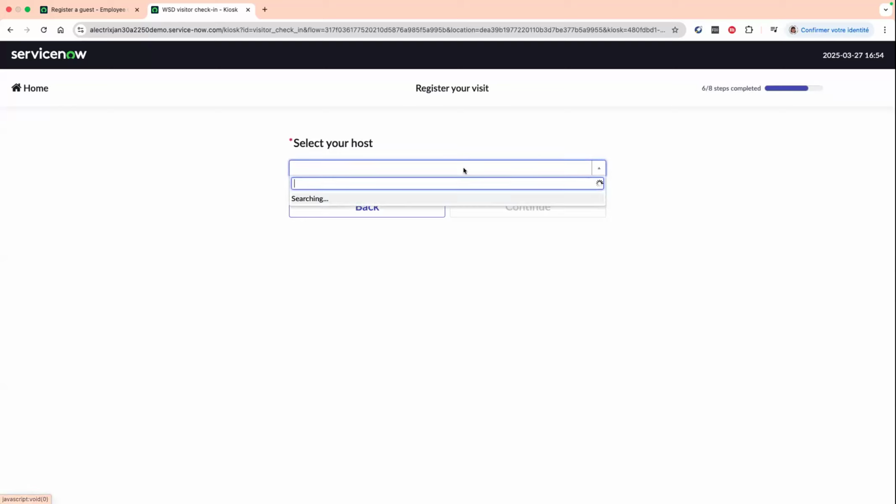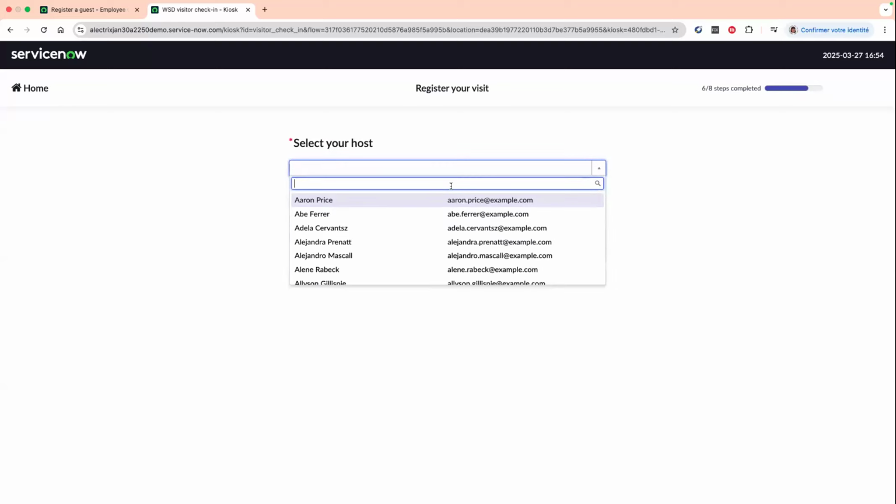Select my host. So right now in this option, I have every single employee because this instance is configured that way. You can totally decide to have this closed down to really list only certain people. You don't want anyone showing up in your workplace and saying, yeah, my host is the CEO of the company, so I'm just going to search for them here.